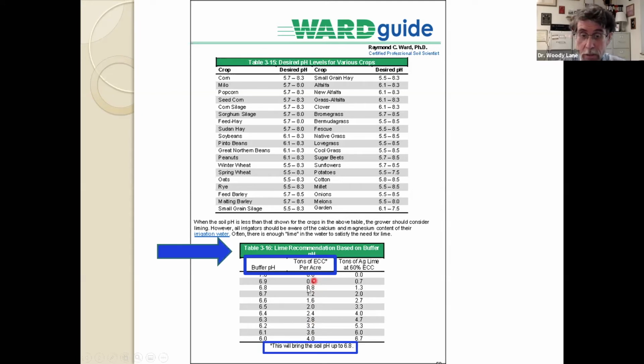So remember that we had 6.3 as that buffer index. So therefore, we look across to this column here. It would take 2.8 tons of limestone to bring the soil of that field up to a pH of 6.8. It's good to know this before you spend money. It's also good to know that, yeah, I put a ton of lime on. Well, it turns out a ton of lime may not get you very far.